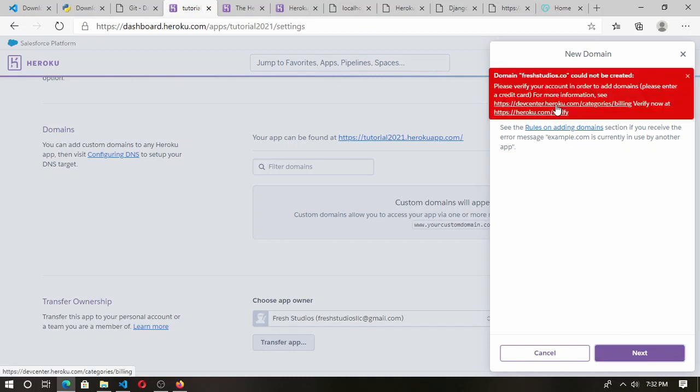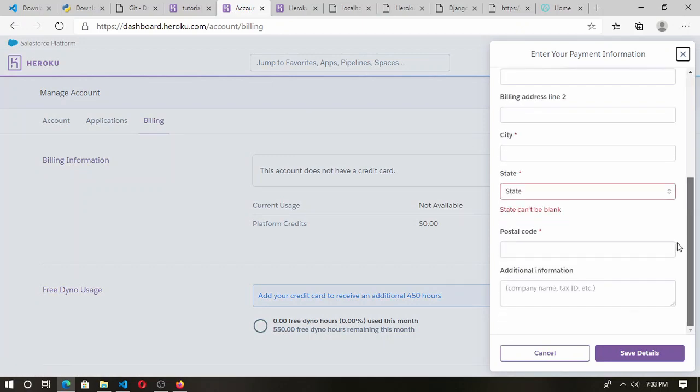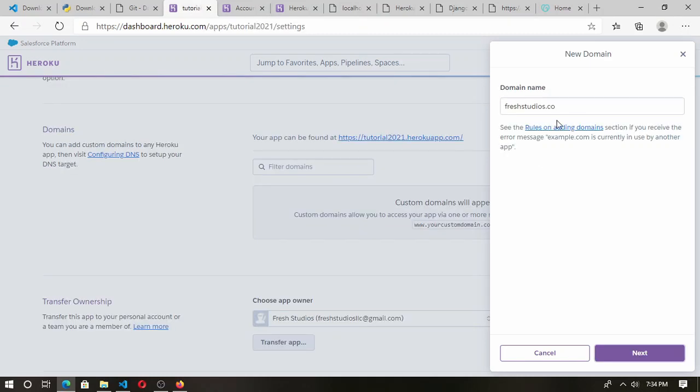You just want to type in whatever you had, and hit next. Okay, so I actually got this notification saying that it couldn't be added because I'm not verified. So basically, go to heroku.com/verify, hit enter on that, and it's going to ask for your billing information. I guess it's going to take me a bit to fill that out, but I'll catch you on the flip side again. Alright, so we were able to get our Heroku account verified. We just needed to add our billing information. Now that we've done that, let's try adding our domain name again.